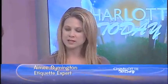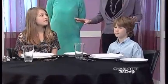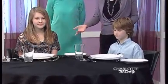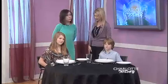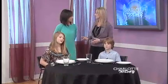Okay, where do we begin when it comes to teaching our children table manners? Before they even eat, what they need to remember to do is sit at the table, sit up straight like they're doing, feet in front of them, not underneath them. They look good like this. Then take their napkin, open it up to the side, and put it in their laps like this.